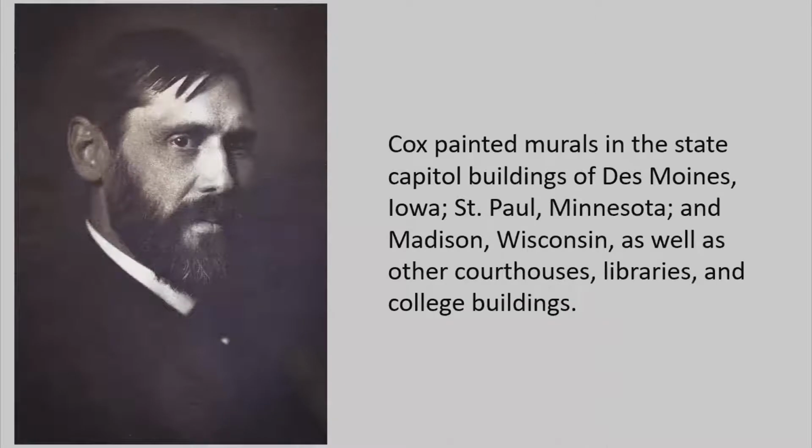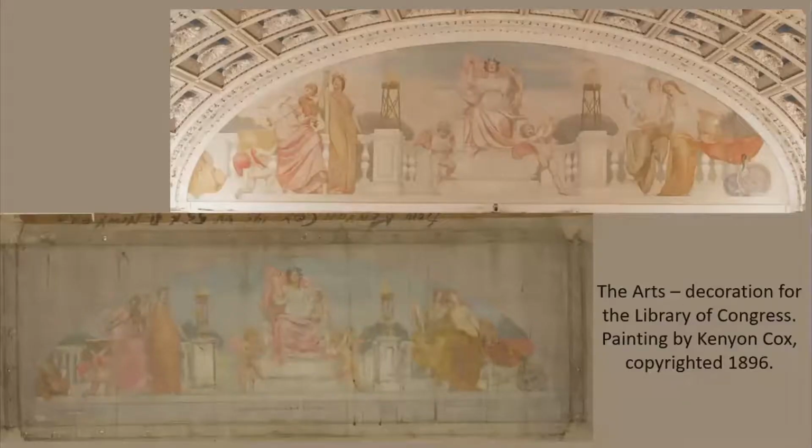Kenyon Cox, wanting to be part of what he believed to be a second renaissance in art, moved to Paris in 1877. In 1882, Cox moved back to New York and started a career teaching art. He continued to paint and began to focus more on mural painting after the 1893 Columbian Exposition in Chicago. In 1896, Cox painted murals in the Library of Congress in Washington, D.C.